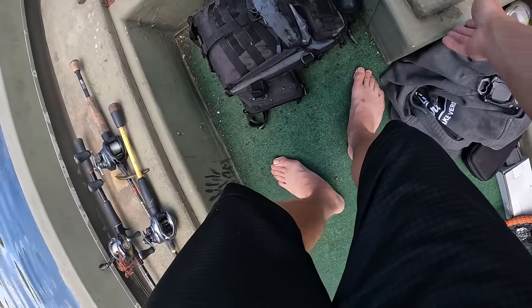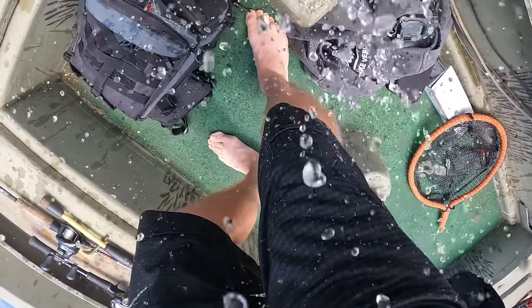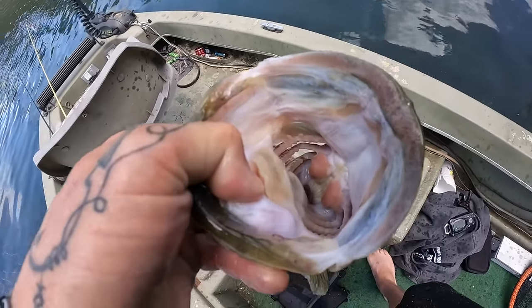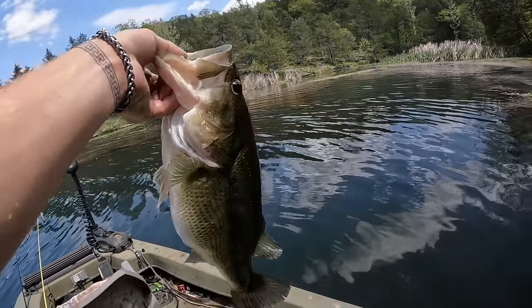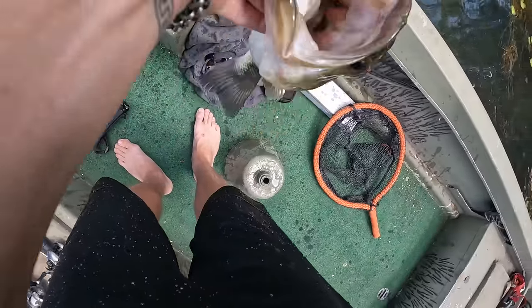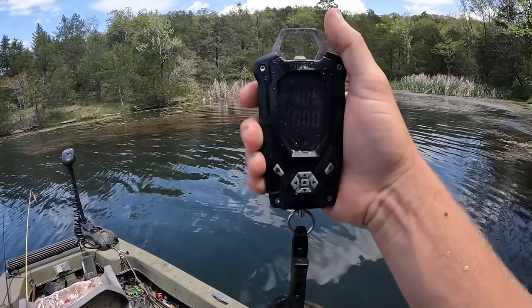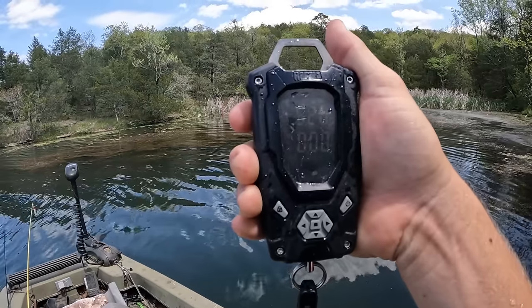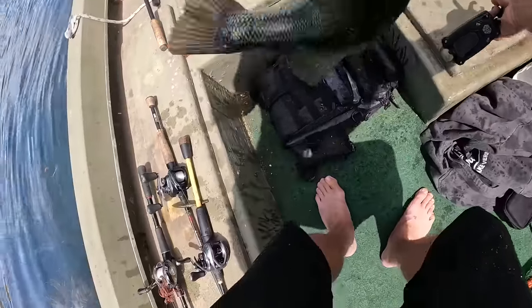Let's weigh the other one now. She's smaller, so I'm gonna guess if that was 6, this one's probably more like a 5. Let's get you out of here now. Look at that. He's got the tail of something sticking out of his throat. He's obviously just eating. Another beautiful bass, look at how fat he is. This one weighs 5.2. So a 5 pounder and a 6.5 pounder.